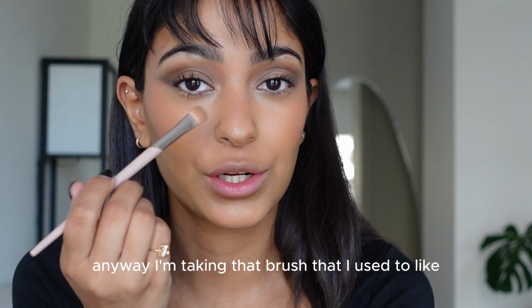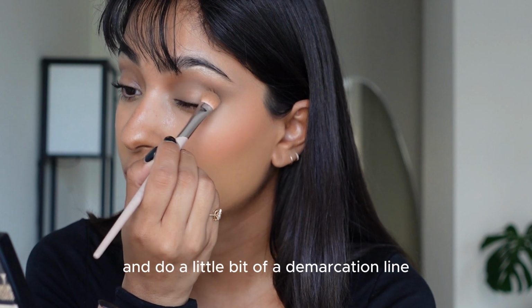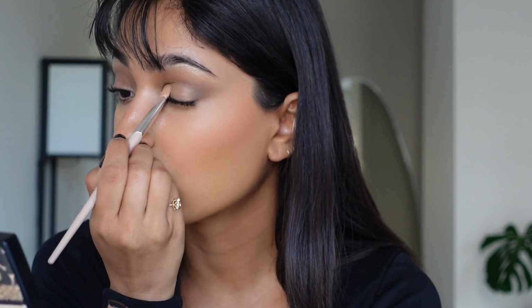Anyway, I'm taking that brush that I used to blend my concealer, and I'm just gonna clean out here the eyelid and do a little bit of a demarcation line. And I put my lighter shadow so it also sticks better.